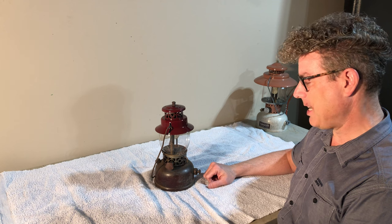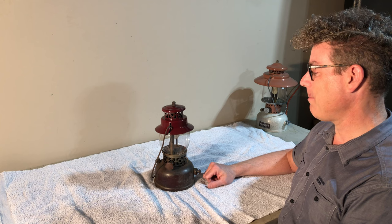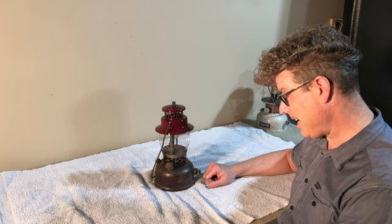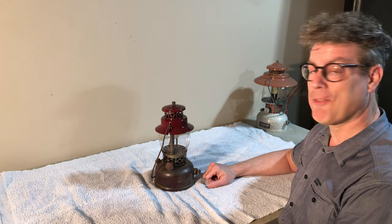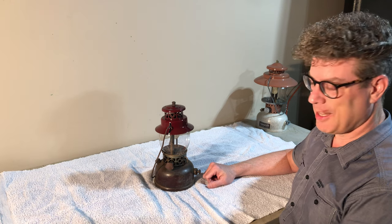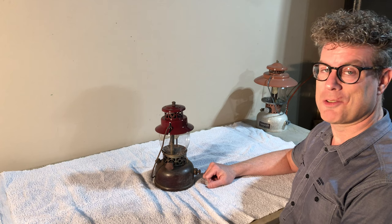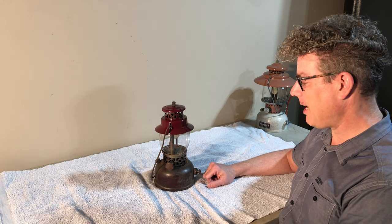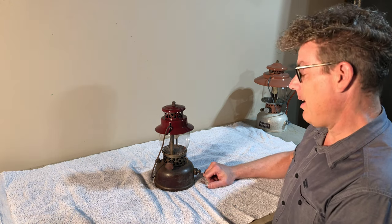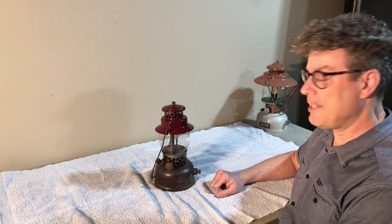American Gas Machines dates back to the mid-1890s. They were for many years a competitor of Coleman, although I suspect Coleman was more of a competitor with AGM. AGM was their first. They were making the same sorts of gas pressure appliances first. They made camp stoves, lanterns, heaters, irons, gas ranges, all the same sorts of things that Coleman was making. They continued up until 1960.